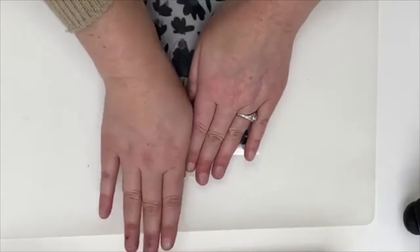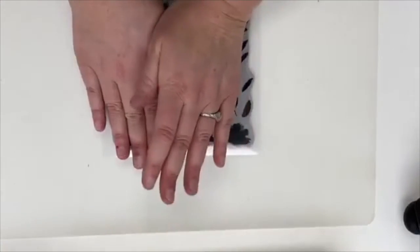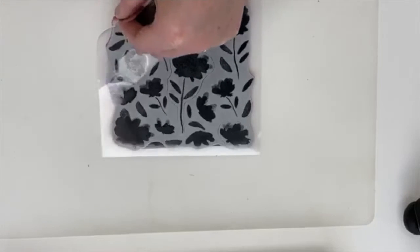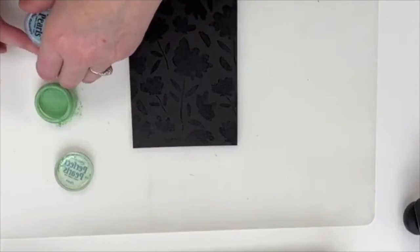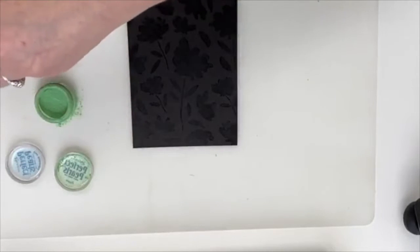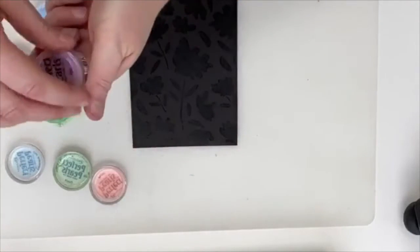Okay, I'm just making sure I get a nice good impression here, pressing it down. And then we're gonna just lift that up. Great, okay. So then what I'm gonna do, and I think I'm just gonna open a couple of jars of the new colors. And you can do one color, you can do multiple colors. It's really all up to you. So I'm gonna do some of the new colors here.